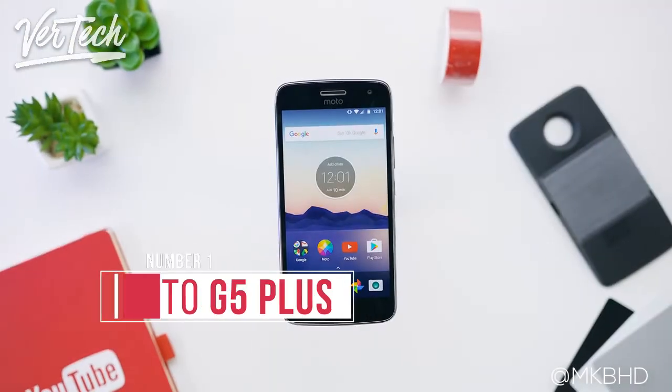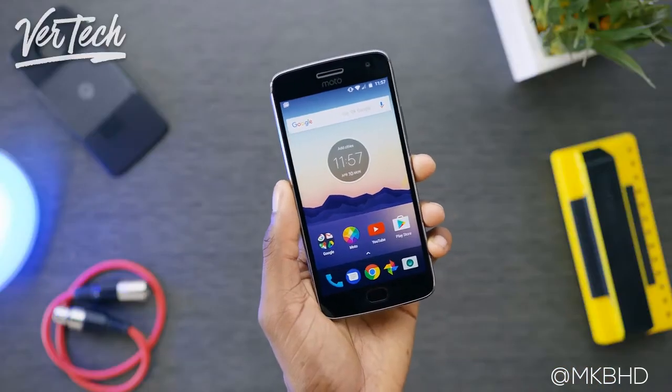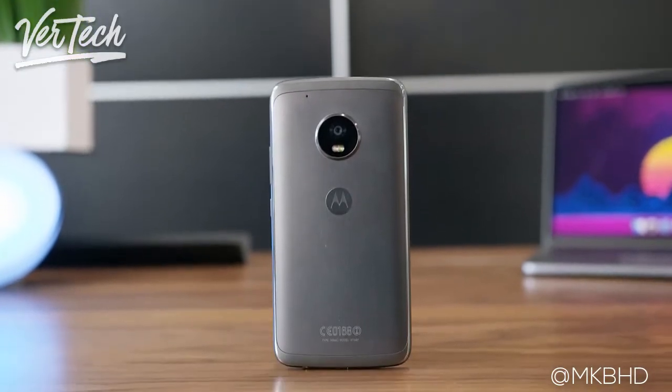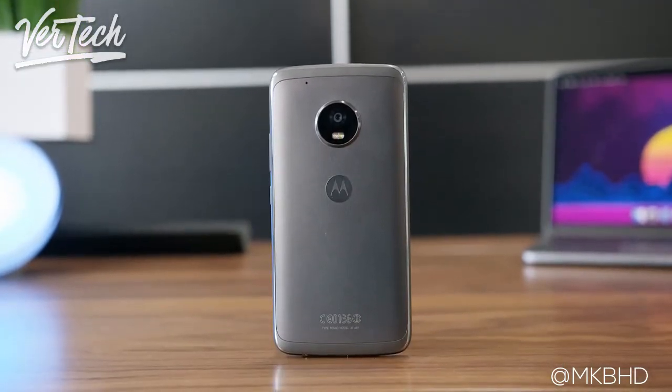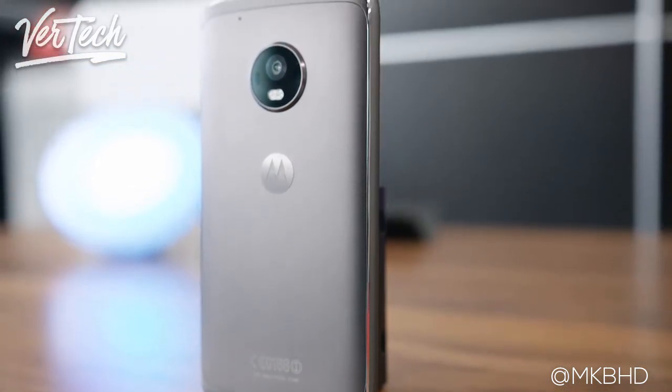So number 1 on the list is the Moto G5 Plus. The Moto G5 Plus is in my opinion undoubtedly the best budget smartphone that you can get for under $300. It comes packed with many great things like a good design, a great display, amazing specs, and a really good camera for the price. Talking about the design, it is a full metal body with a very curvy design.